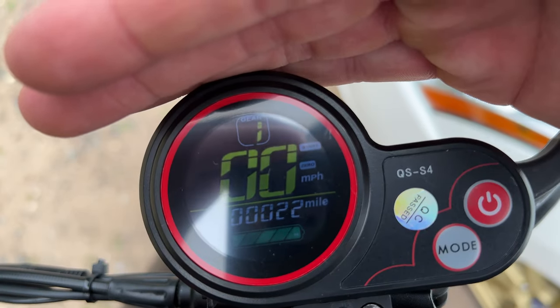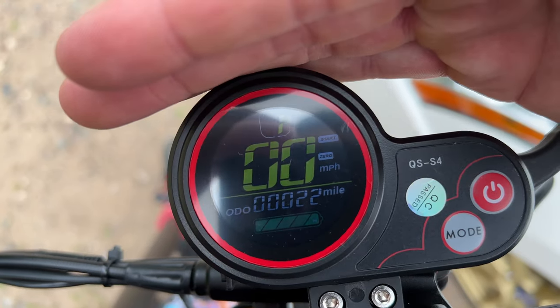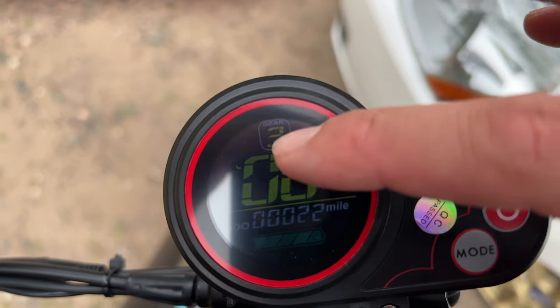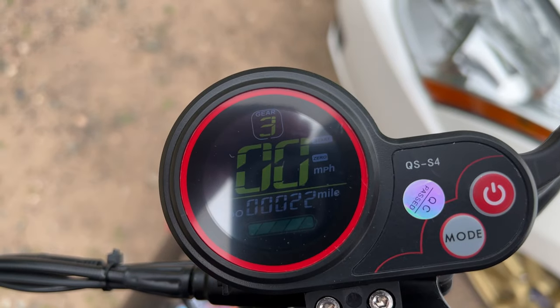So far I have 22 miles on it. Not super experienced with it yet. So we're gonna be going slow because I do not have any safety gear, but you can change the mode. You can see it's in gear one. If you press this again, three means it goes to a higher speed. I think one only allows you to go to like 15 miles per hour. Three will let you go up to 40 miles per hour.